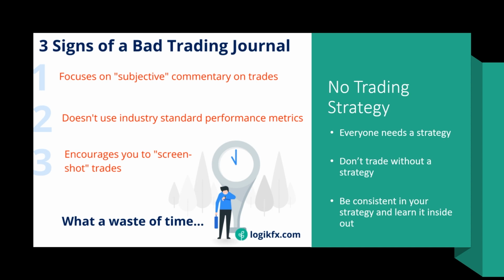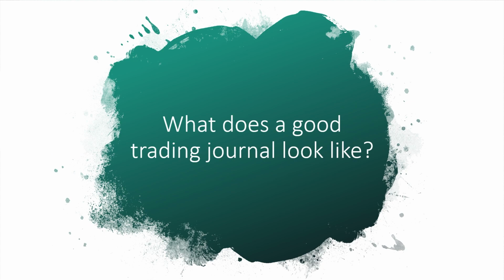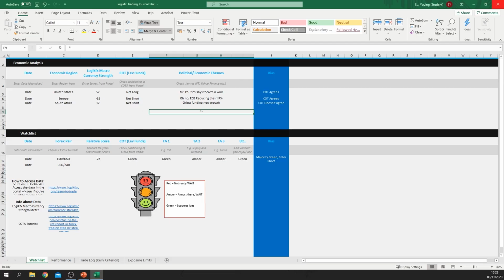So what does a good trading journal look like in the end? Well, as I mentioned before, there are three main things a good trading journal needs, and I've got an Excel sheet template right here. Firstly is the watch list. I'll go into it in detail.